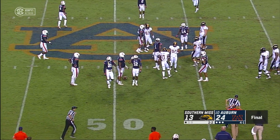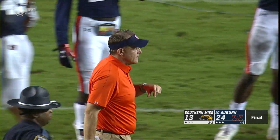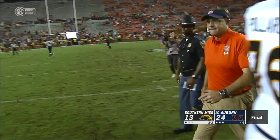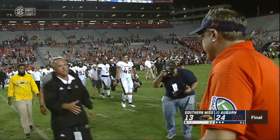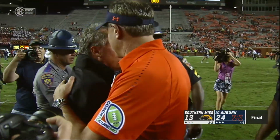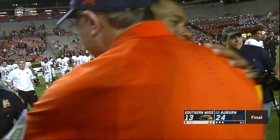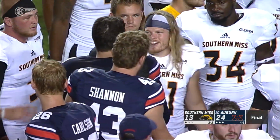And that will end what has been an interesting homecoming. A 2.5-hour rain delay late in the first half. But Auburn led 14-3. Tigers get out of here with a win, and they will take it in a physical night, two teams playing terrific defense, and Auburn wins it 24-13.